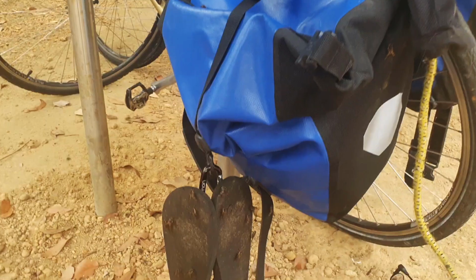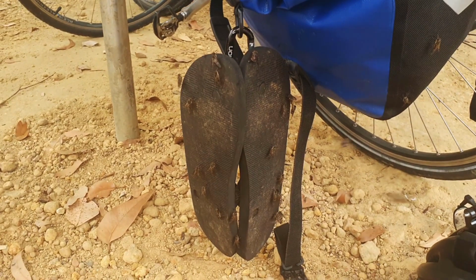challenging, psychologically, and we were getting angry, and we finally got to this hut and they just swarmed us even more. There's like 50 on my sandals. There's probably not really 50. It seemed like that. It's probably 20. So this is where we are right now. We're kind of stuck in the tent.